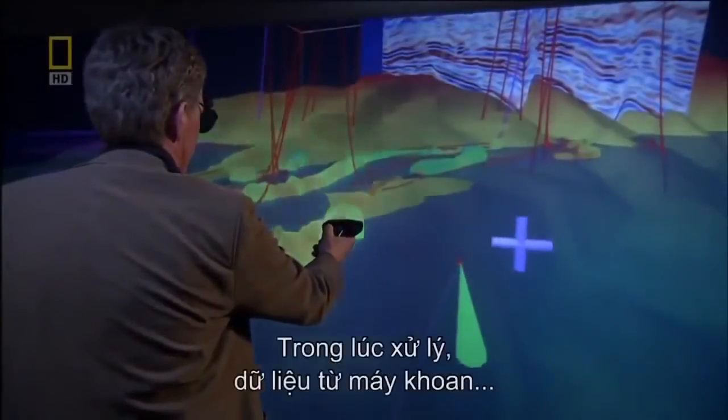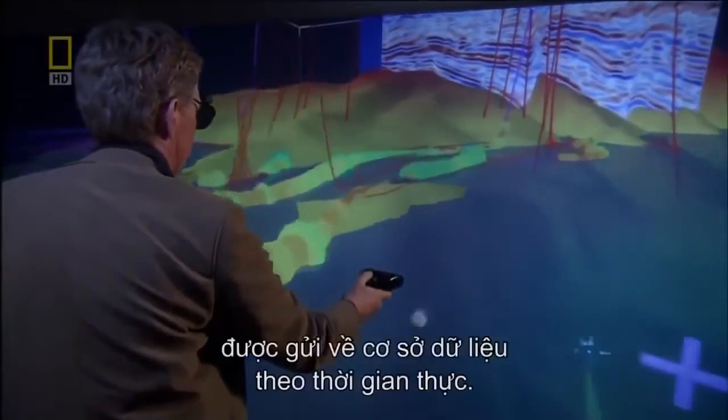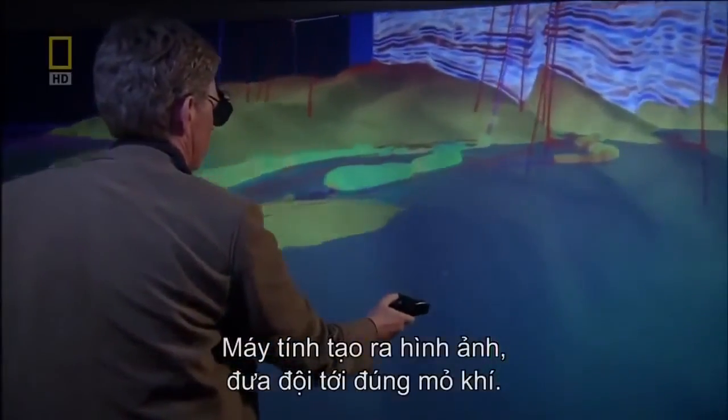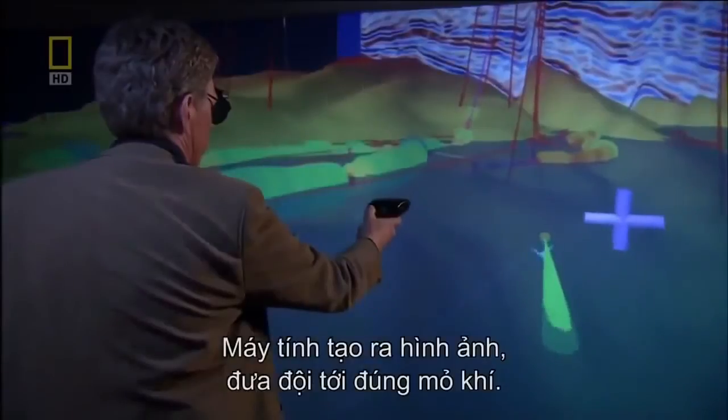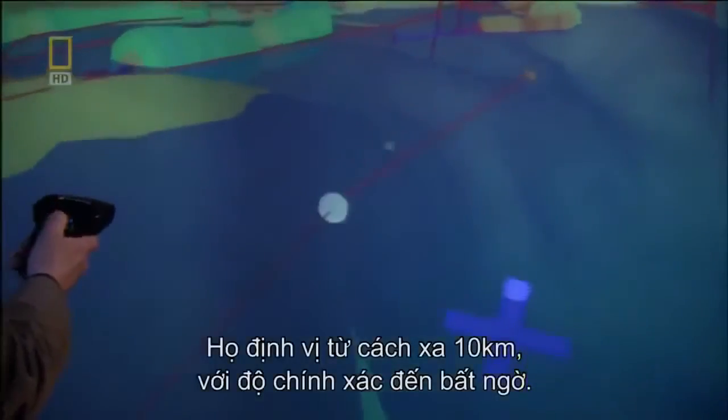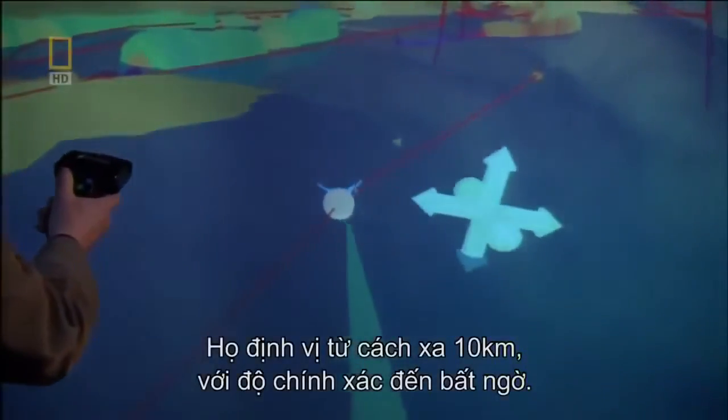During the process, data collected by the drill is sent back in real time to the database. The computer then generates images which put the team right in the gas deposit. They can pinpoint spots from 10 kilometers away with astonishing accuracy.